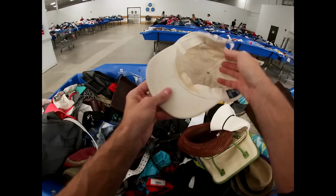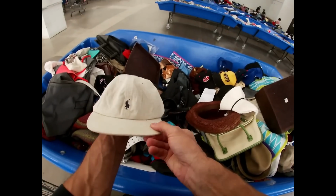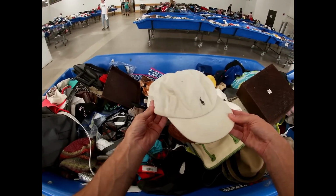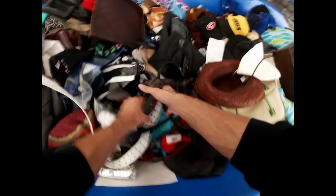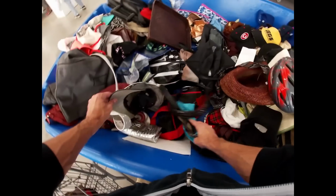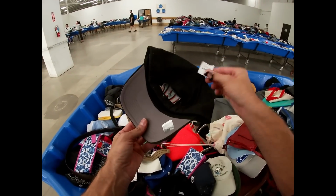And I always pick up Polo Ralph Lauren hats. This is, I think, beige. It's got a little bit of wear to it, but not enough to deter somebody from making the purchase. So I love picking up these strap-back hats. I'm going to say that that is probably going to be a $15 sale right there. But the sell-through rate on those hats is very, very good.